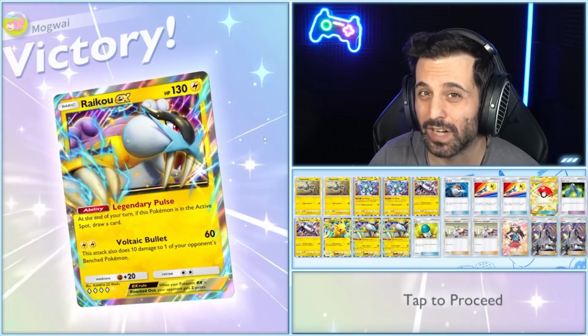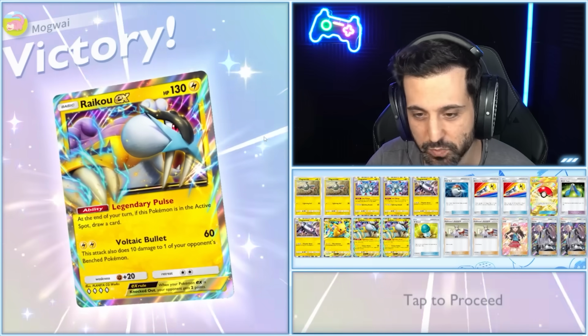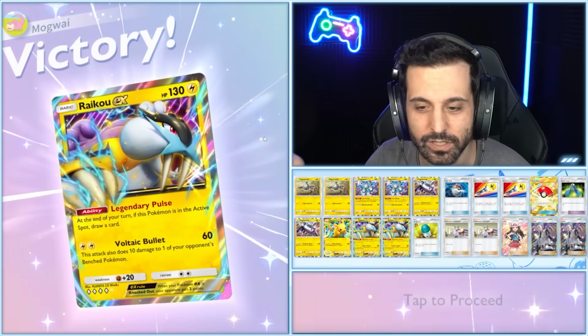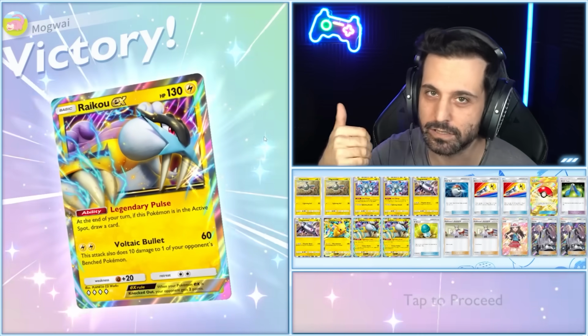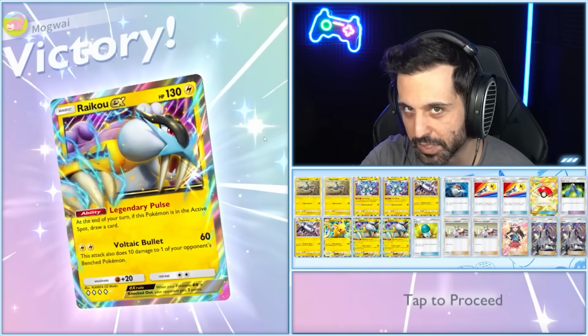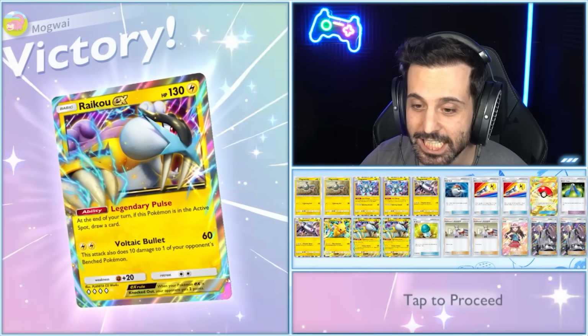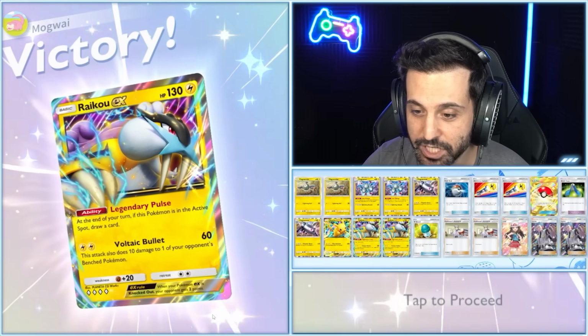Miltank can't actually survive that even at full HP. So going all in with Miltank and just running a bunch of supporters and trainer cards in general is not really the way to go. Whether you like it or not, you need to pair Miltank with something else. I'm going to be uploading a Miltank video tomorrow, so stay tuned for that one. And I'll show you how I approach it.